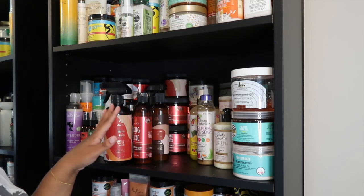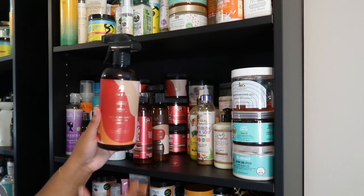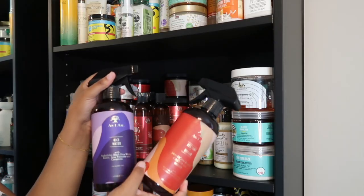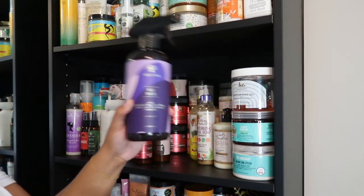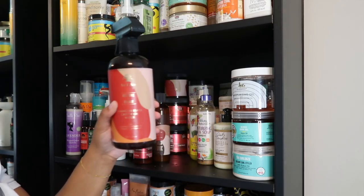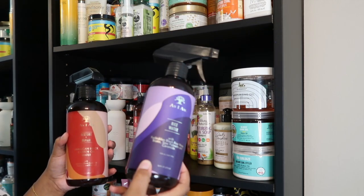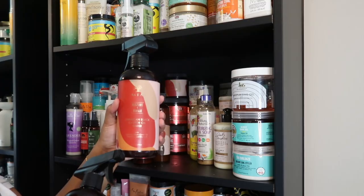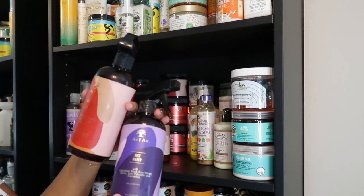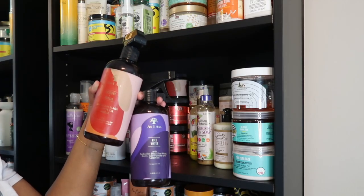As you guys can see, I have quite a few products from As I Am. I have the As I Am Jamaican Black Castor Oil Water. And then, y'all, I also have the rice water. And I'm going to tell y'all here, there's not much left in this rice water one at all. And honestly, there's not too much left in the Jamaican Black Castor Oil one. The rice water, this is my first time purchasing this. And then this is my second time purchasing the Jamaican Black Castor Oil. I do like them, but honestly, this is something that I can make at home. So I probably will keep the bottles, but I probably won't repurchase.